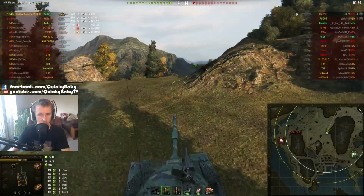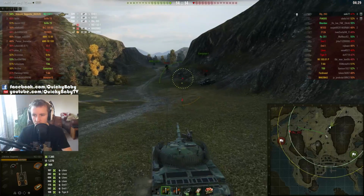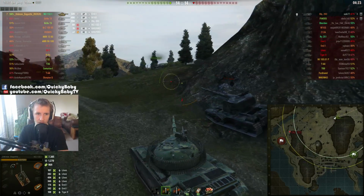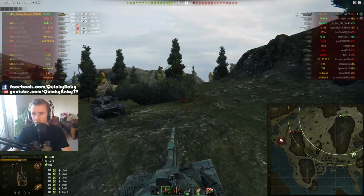And I guess because the Object 263 hasn't made his way down here, because the Object 263 hasn't gone directly down here, there's only one possible way that the Object 263 would have tried to attempt to go round, and I guess he tried to make his way all the way around here to hopefully flank Unknown Baguette.